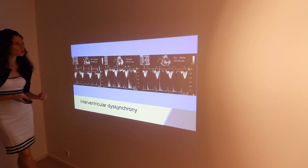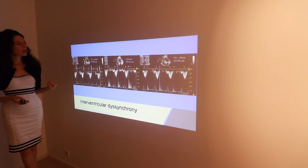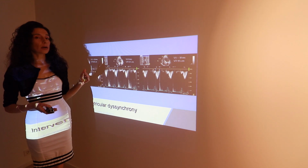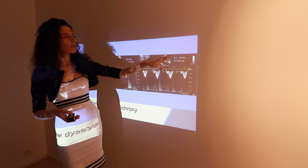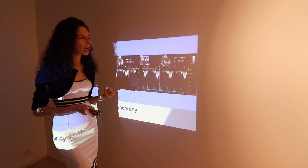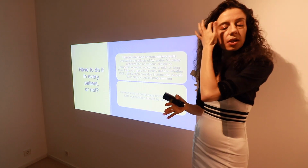And in this example you can see that when the right ventricle is first, with plus 30 milliseconds, we have a VTI of 8.9. When both ventricles contract simultaneously, we have a larger VTI of 9.1, and when the left ventricle contracts before the right, minus 30, we have the largest VTI, which is 9.5 centimeters. Do we have to do these measurements in all patients?